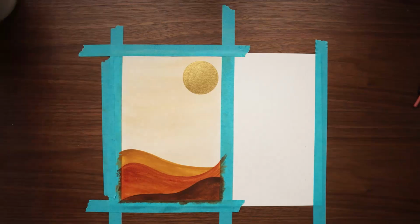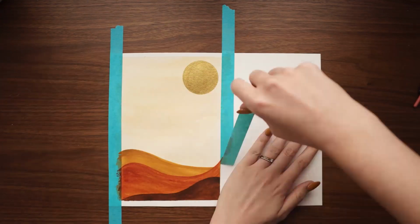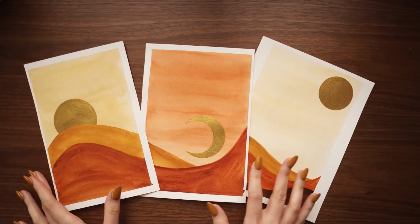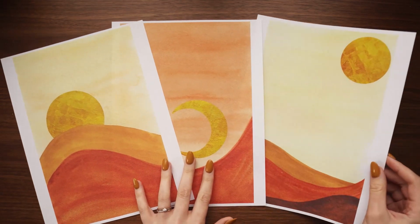Once all the paintings were dry, I scanned them into my computer and edited them in Photoshop, just some basic editing to make sure the colors were as close to real life as possible. I also scaled them up a little bit to make sure that they would be larger than the page, so I could glue them in and then cut them to fit perfectly.